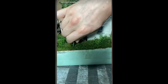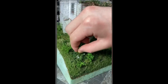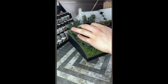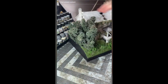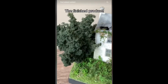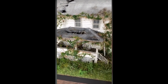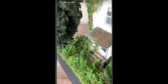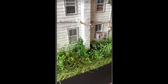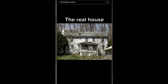I love this stuff. This is great. Little art stuff, and it's little mini things. It's cute. So that's kind of it there. They have grass and stuff everywhere, all over the place. There's holes in the roof. It looks all dirty all over the place too. So yes, it's cool. And then there's the real house.